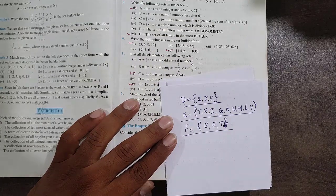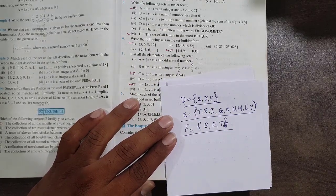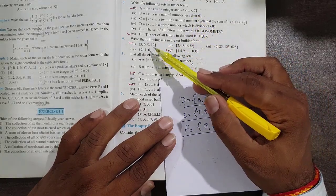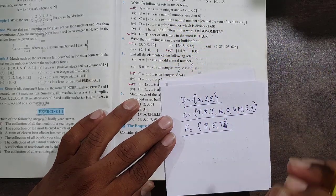Write the following sets in the set builder form. Guys, this is something you need to understand, because converting this to this is simple, but from this to this it needs a little bit of proper attention.